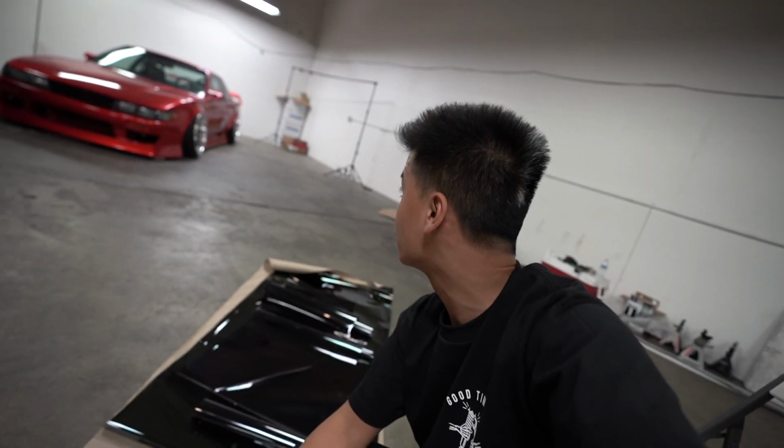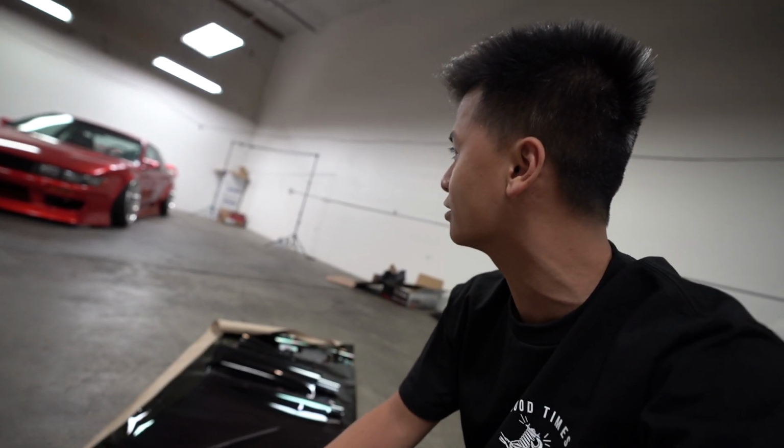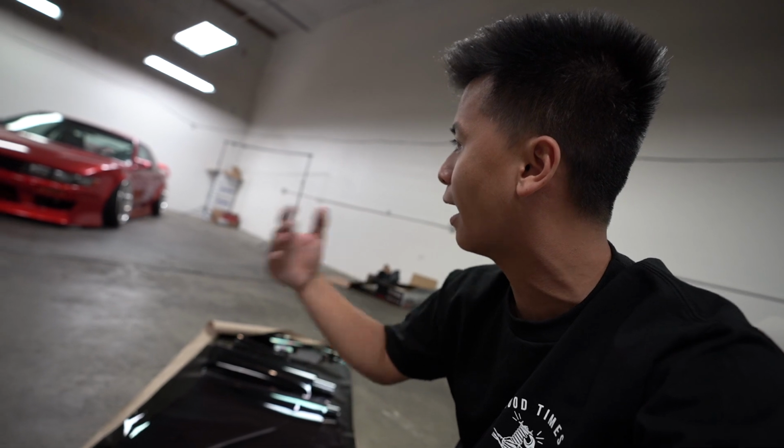The shade of tint that I went with, for the fronts I went with 35%, and the rest I went with 20%. A lot of you guys don't know this, but the percentage is how much sunlight can go through. So the higher the percentage, the lighter it is. I used to have 5% and you can't see anything at night. So honestly, I'd prefer to have a much higher percentage in the fronts. So 35 should be good.